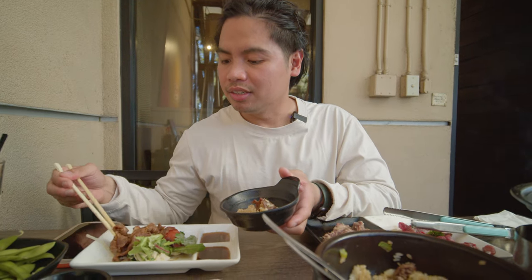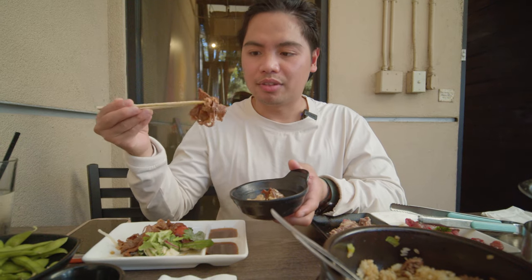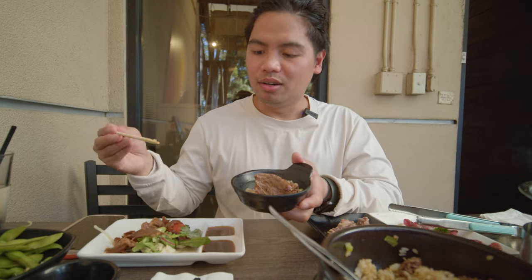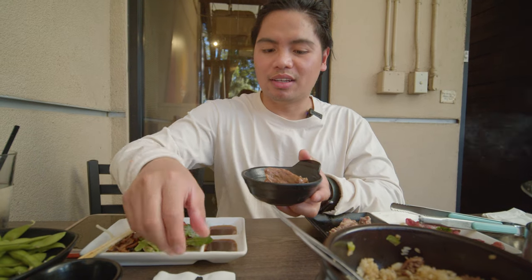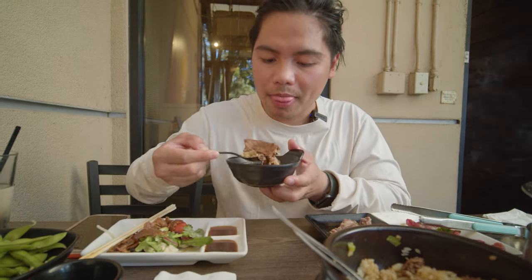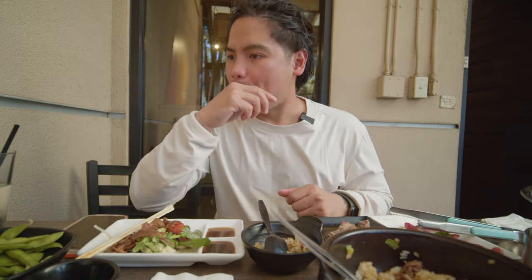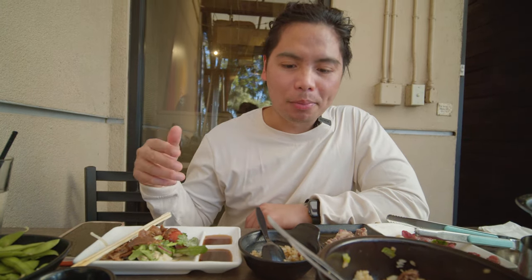Let's try the marinated meats that are grilled. Let's put it on top of the rice. I'm gonna need a spoon on this one. It's a little sweet, but with the rice and the gyudon sauce, it meshes well together.